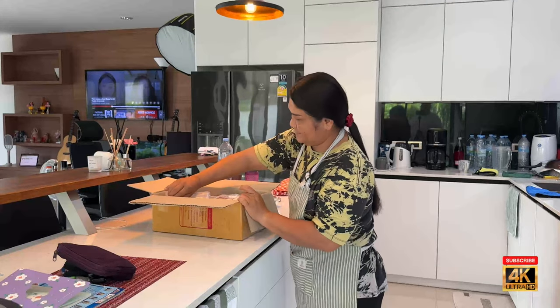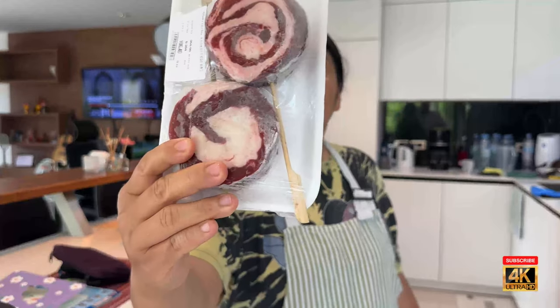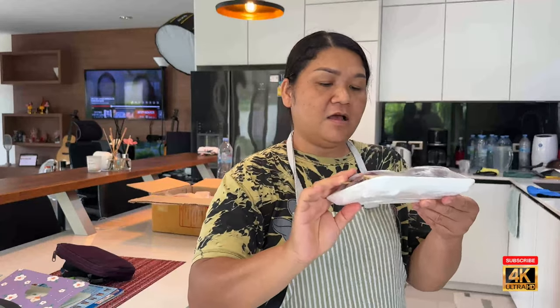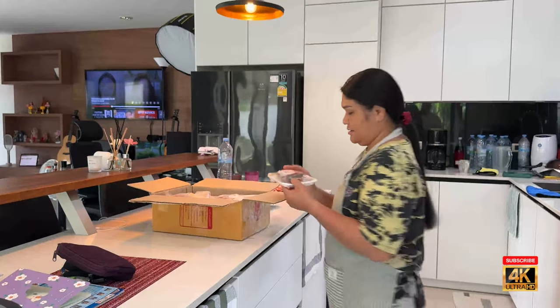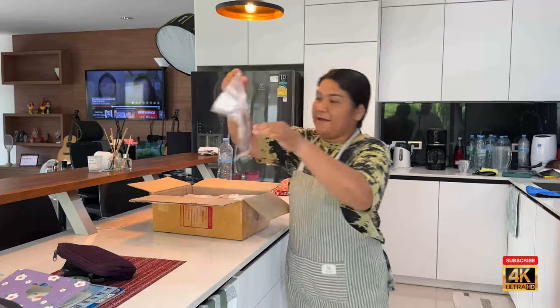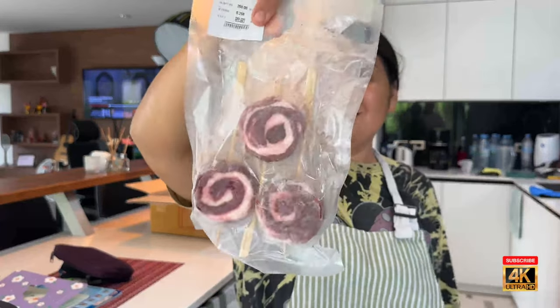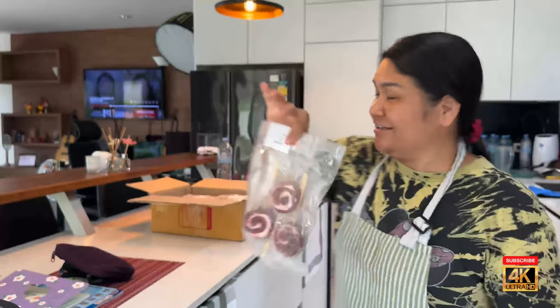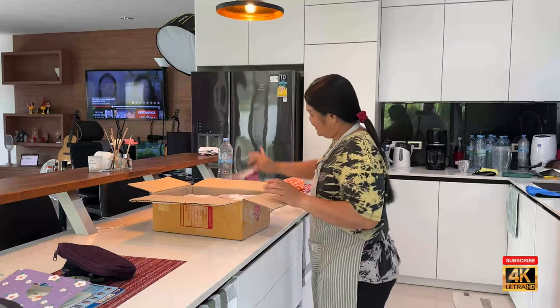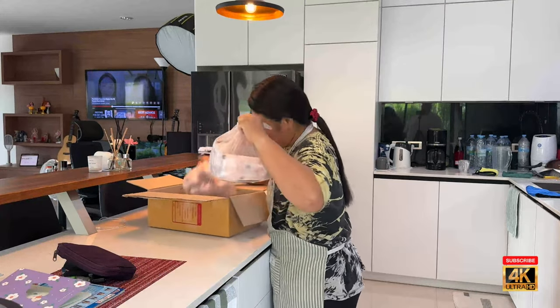So we ordered a few of those. And how much are those? How much was that? 106 baht. That's about $3 for those two things. And you can cook them up like a hamburger. I like these. That right there is less than $3, about $2.50 for that.